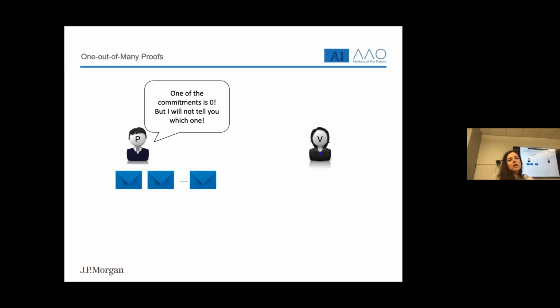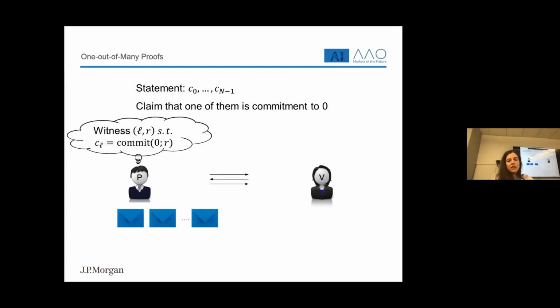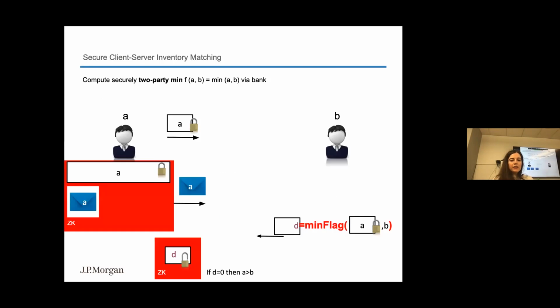I don't know if you are familiar with the running times of this zero knowledge, but they have very close running times to the range proofs of Bulletproofs, since they are based on this type of technique. So they are not very heavy computationally. Here the statement is: you have a bunch of commitments and you want to show that one commitment is zero, so that you're showing that the parties are not lying.